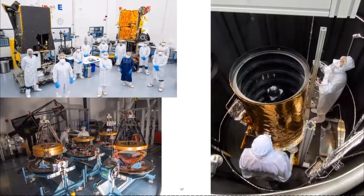And you can see here photos of Legion under construction. In the upper left-hand corner, you've got a couple of the satellite buses that are waiting for installation of the instruments. The bottom left, you can see the telescopes that are being assembled into the full-on instrument that you can see on the right. And with that, thank you very much.